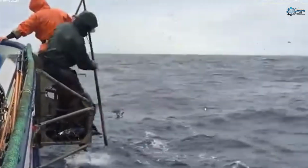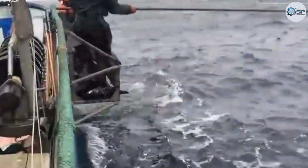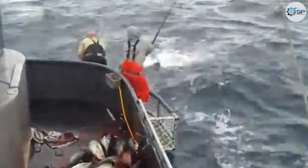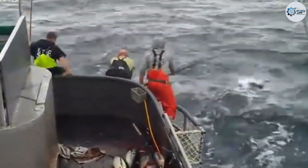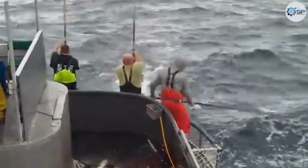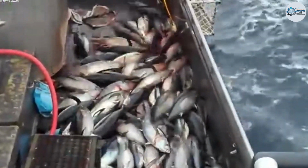Then, when the tuna strikes, the sensation shoots through their hands like electricity. The line goes taut in an instant, fingers burning from friction. Sometimes palms bleed, but the fishermen never let go. The battle begins. No rods, no reels, just strength, endurance, and skillful tactics.